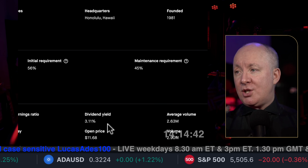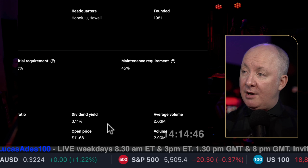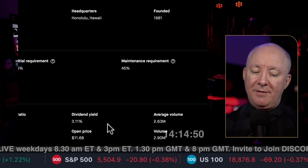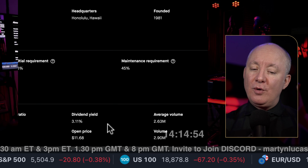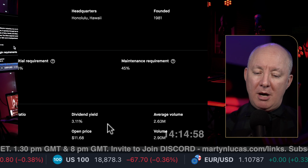If you're buying this with margin, it's a 45% maintenance requirement. So it's the second lowest you can get. 25% is the lowest. That's the S&P 500. But nothing is risk-free. Nevertheless, 45% is relatively low risk if you're using margin.